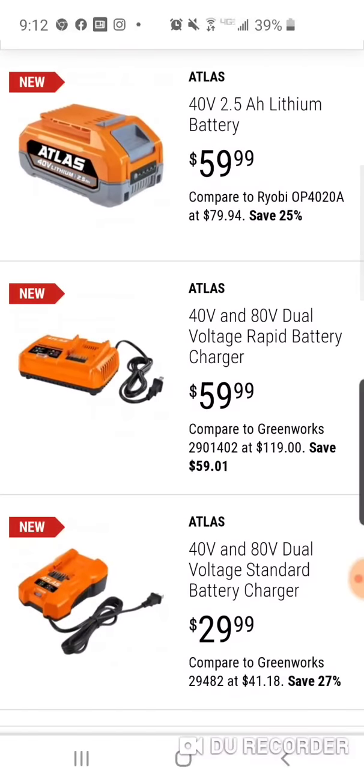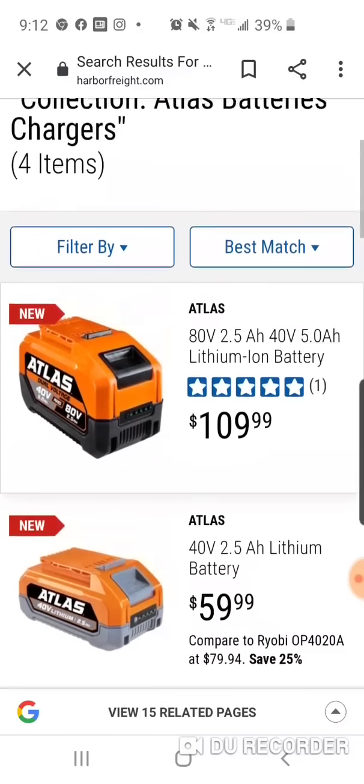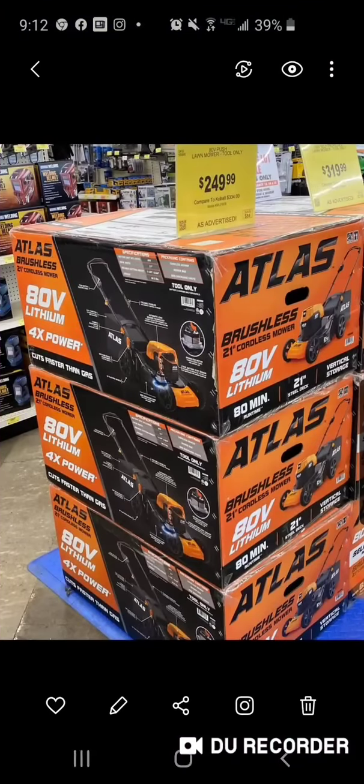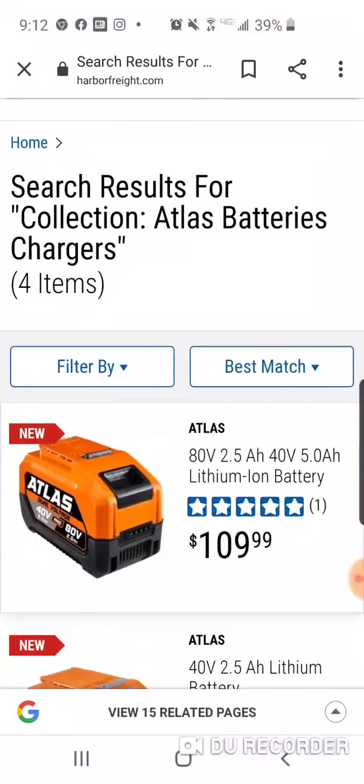And with the self-propelled, right, 319, so 320 plus 139. So you're looking at around $450.